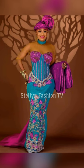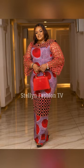and wrapper. The styles here are so amazing for any occasion, like your wedding, as a wedding guest, for birthday photo shoot, naming ceremony, housewarming, get together. You just name it. All the events that you want to attend, any style that you are looking for, you sure get them on this particular video. So stay tuned and watch through the end as I take you through the rest of the video.